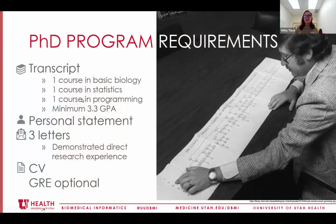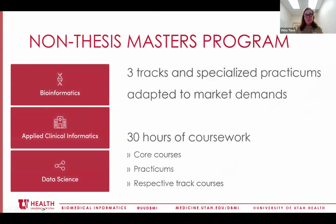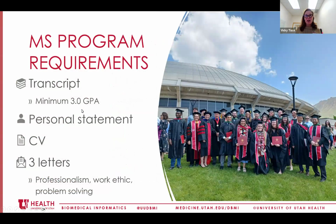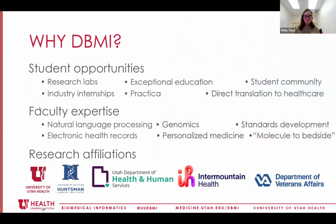In terms of the PhD program requirements, you'll hear more about these in a moment, but just a quick overview that you can see here. And then also with the non-thesis master's program, again, we'll get into some of these details. And then our master's program requirements. So all of these are also outlined on our website, where you can see more details.